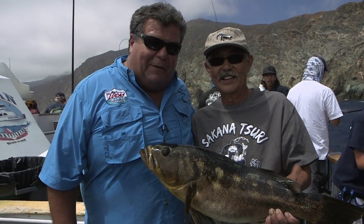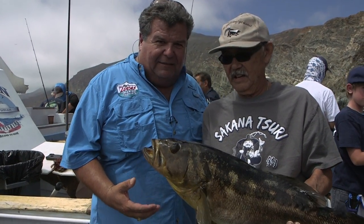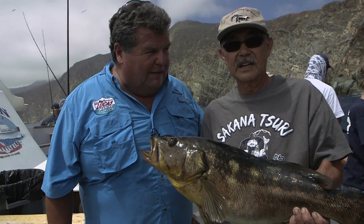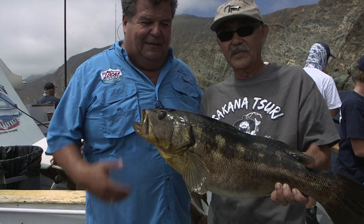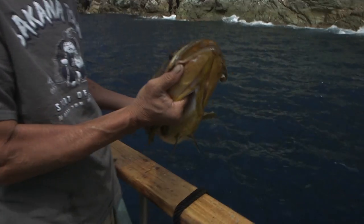This is Victor, one of our regulars. He's out fishing with us today aboard the Indian. And our captain Dave put us on this spot. What'd you catch this on? Squid. Piece of squid and leadhead? Yes. All right, cool. It's a big bass, over 9 pounds. We're going to go ahead and release it right now.